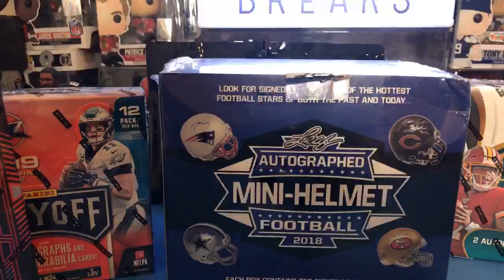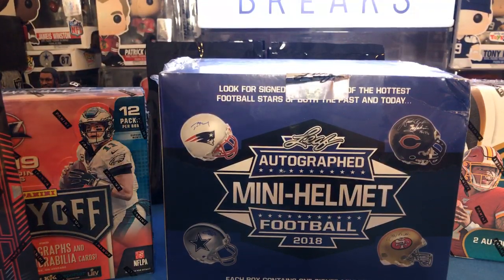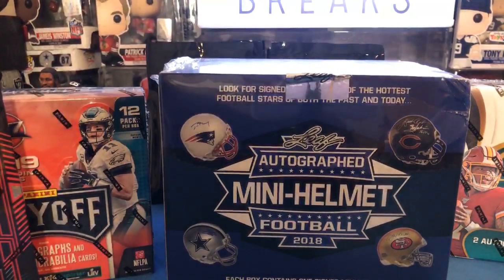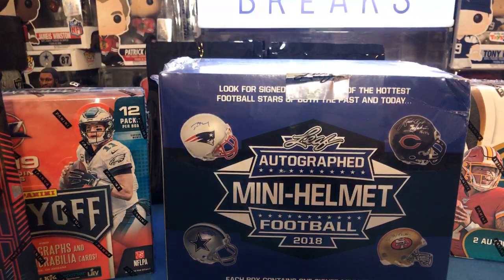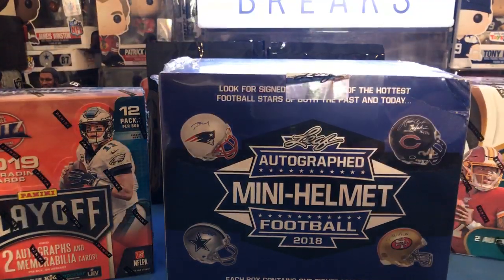All right, let's review the boxes that we're opening. We have 2019 Obsidian, 2019 Playoffs, and then a 2018 Leaf mini helmet. I don't know if the year really matters, but it's from 2018. And then 2019 Certified and 2019 Patches and Plates. So what are we gonna open first? Playoff, okay. First we're opening Playoff, and first we have to run over the list.